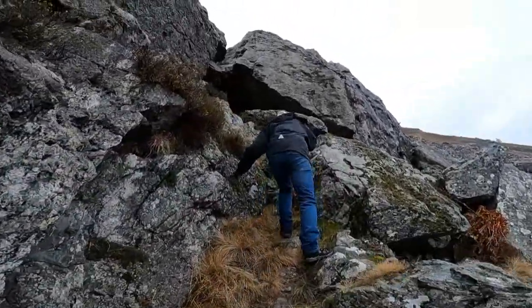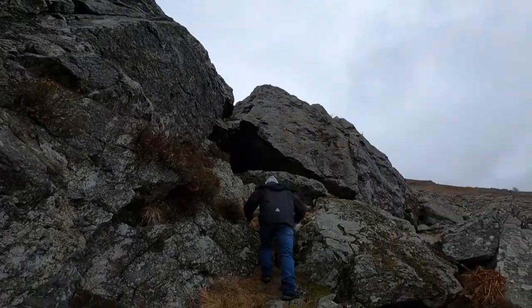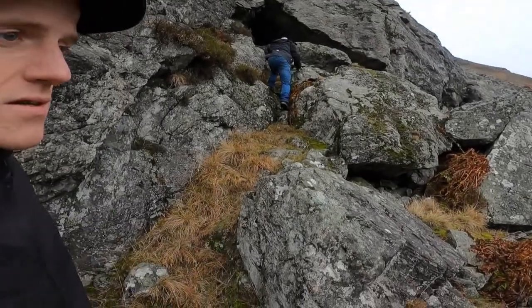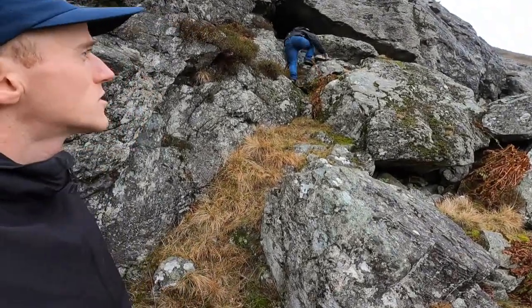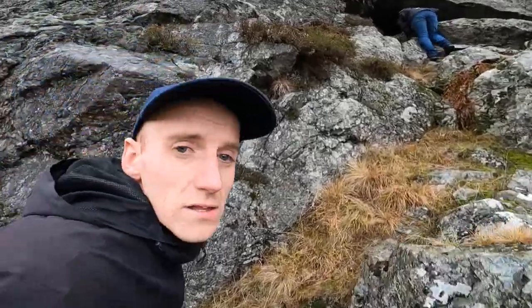And the approach to this cave is insane as well. Look at it, that's the secret entrance up there, folks. If anyone comes here, they must stay safe. So literally it's just a wild hillside. It's a wild approach.